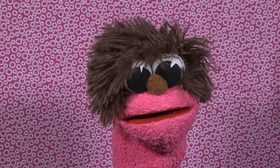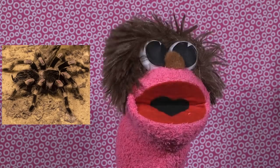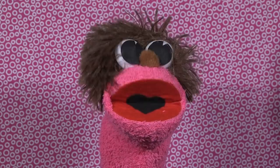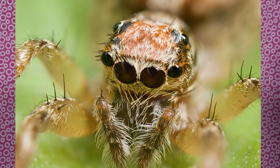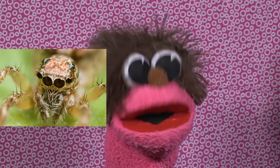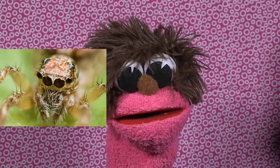Ready? Here we go. Fact number six about tarantulas. All tarantulas have an interesting way of defending themselves. They have hairs on their abdomen, that means stomach, that have sharp little barbs or pokey things. Yup. When they're threatened, the spider will rub these hairs with their legs and shoot them at the predator.